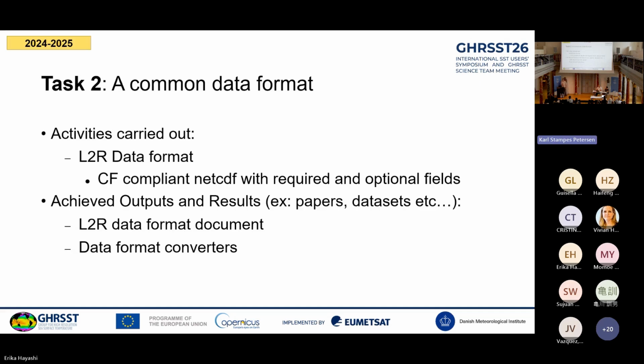And Tim has done most of the work on that. That's why he's the task lead up there. So we have that is CF compliant, and Jeff and Igor have checked it. It works quite well. We have the data format document on the GHRSST webpage and the data format converters. If you have an ASCII format, you can put it into that L2R format, relatively simple with a Python script.